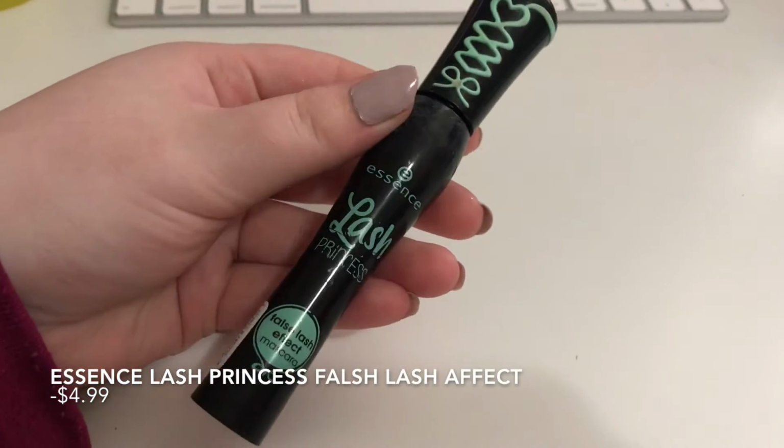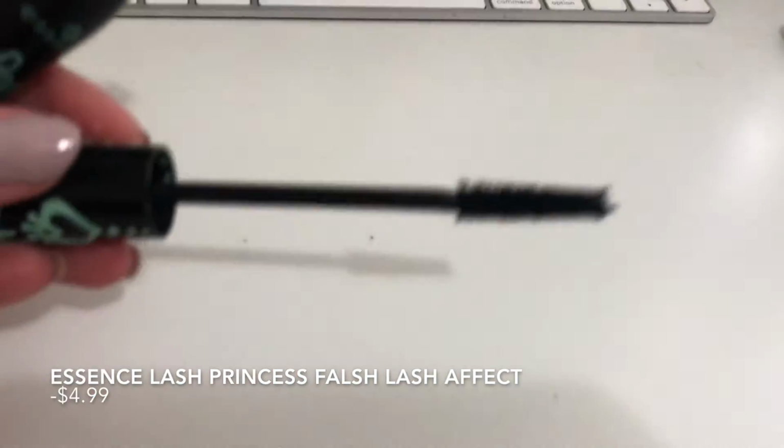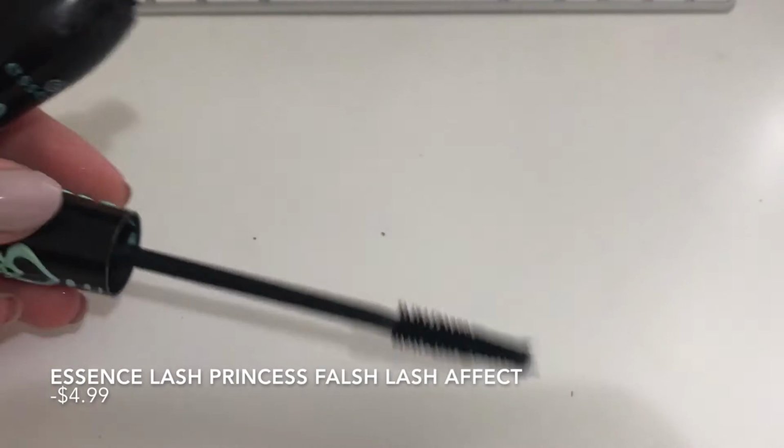And now for mascara. My favorite mascara. This is no shock. This is the Essence Lash Princess False Lash Effect Mascara. I've got a new one for Christmas, which is a Clinique one. I'm not a huge fan of it. This mascara is beautiful. It makes you look like you have false eyelashes. The wand is amazing. I think I might be running out of this, sadly. That's how much I use it. My favorite mascara. Love it. Been using it tons this month. Whenever I do my makeup, I'm using it.